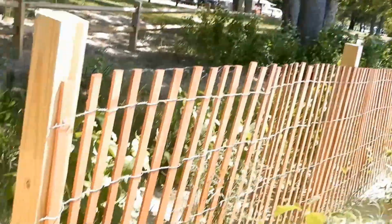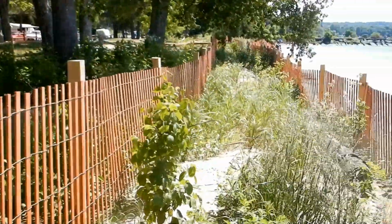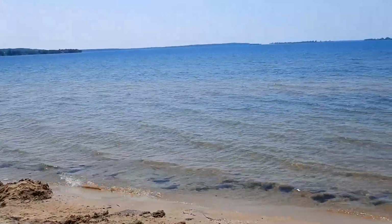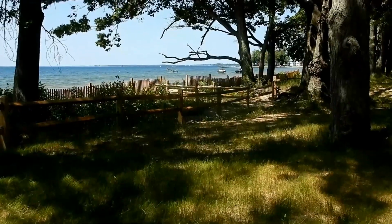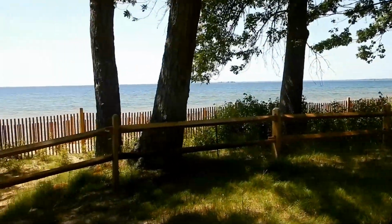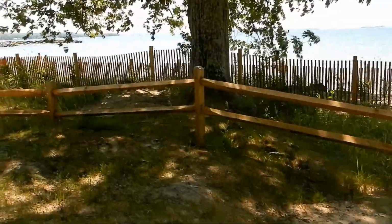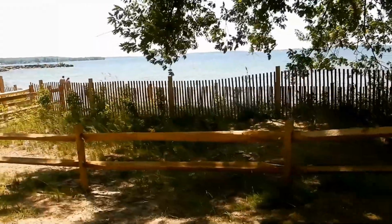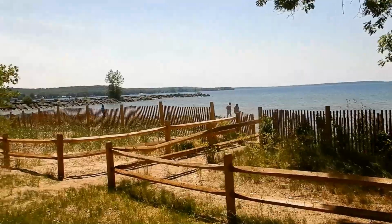But there's lots of walkways like this that come down to the beach, and you come down here and you can go swimming. And there you can see, if you walk down from any part of the campground, you can come down here to this little protective area. It looks like they've put new fences up here and put some other wind fences along with it so the beach stays a little better.